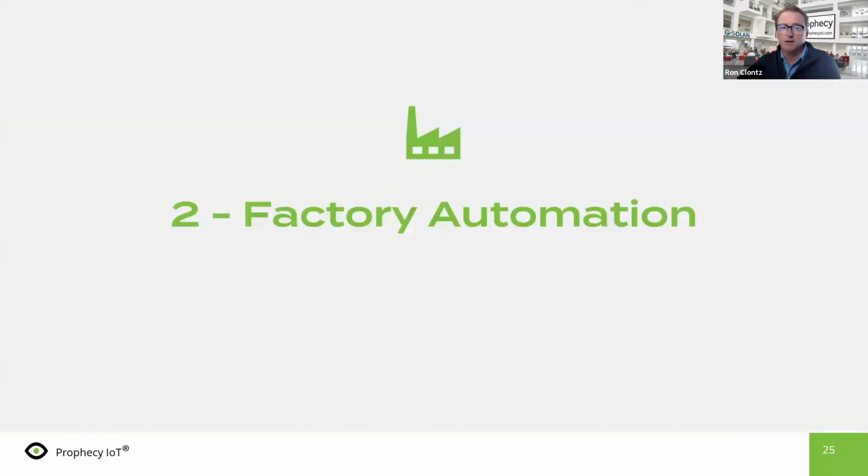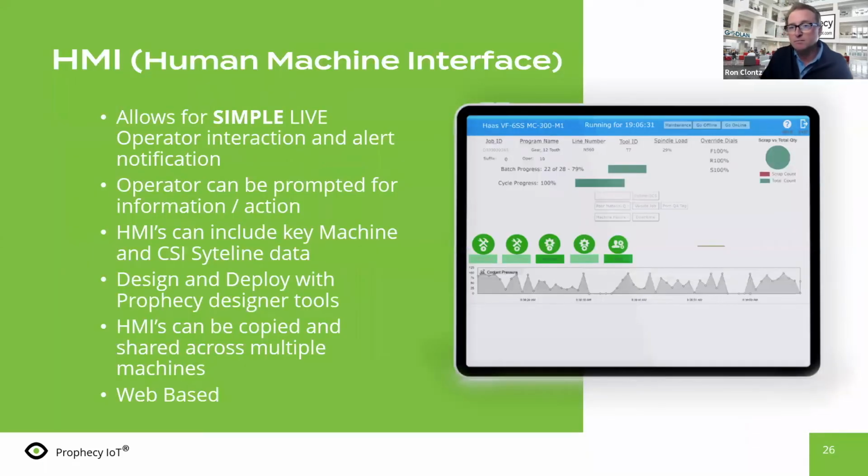So now, for companies that are looking to further the journey, this is where the factory automation comes in. So in the poll, I started to look at some of the numbers. Automation is right there at the top, which is kind of what I expected. So in this automation journey, this is where we're reimagining how the teams would be engaged across the shop floor, and especially the worker and the worker engagement. So this is where we introduce a concept within Prophecy and Smart Factory called human-machine interface.